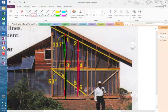Okay? Now, here's what we've got to look at. If this is 117 degrees, what does 1 have to be? If that's 117 degrees, we have two angles there. We have a line that intersects another line, so the two angles have to equal what total? 180. So what is it, Tristan? What, 73? No, not 73. 63. So angle 1 is 63 degrees because we take 180 minus 117 degrees, and that would be 63.